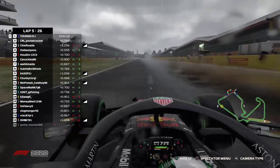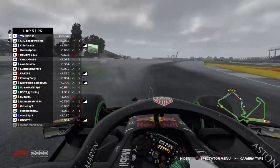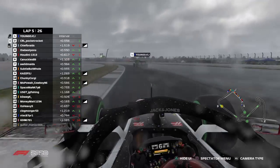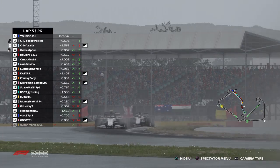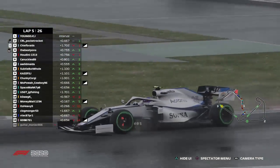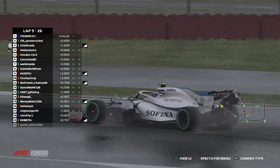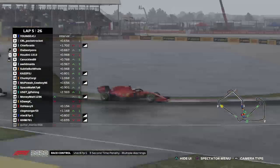But here we go. It is time. Back to green flag racing. Let's do it here. So it's a good start from young DJ CJ. Pocket Rocket as well. Chief Braids, though, was caught napping a little bit here as he's a little bit further behind. Already a second and a half behind the top two here under the restart. So definitely did not have the restart he was hoping for.